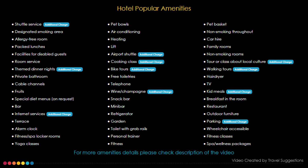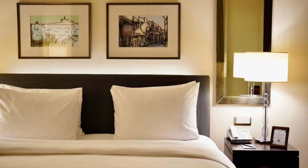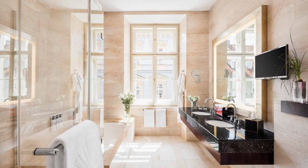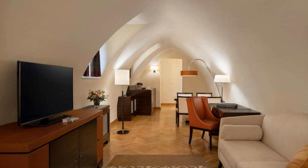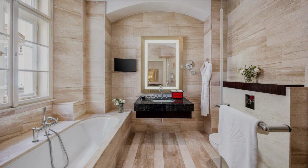Next we talk about amenities of this hotel, so you can see on the screen. 16 categories of rooms are available online. You can book them online and enjoy your stay. Pets are allowed in this hotel. The location of the hotel is superb and guests fully enjoy the beautiful surroundings.